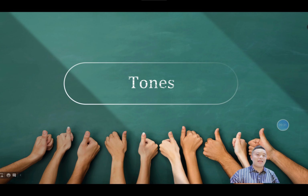However, don't forget we have another friend here. It's the tones. Well, it might be a little bit difficult for you at first because there's no such thing in Indonesian. However, it's quite easy. Please trust me and let's see.